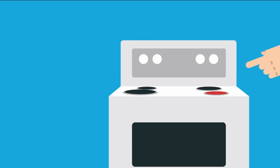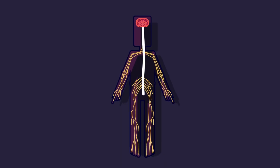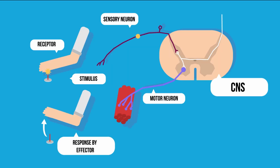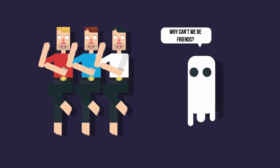Touch a boiling plate, face to face with a lion, eye reacting to bright light, you want a fast reaction. When your safety demands a quick response, the signals may bypass the brain and be acted upon as soon as they reach the spinal cord. These shorter pathways are called reflex arcs. Reflex arcs are built-in or innate behaviors, and we all behave in the same way.